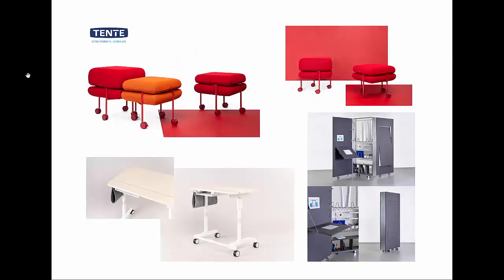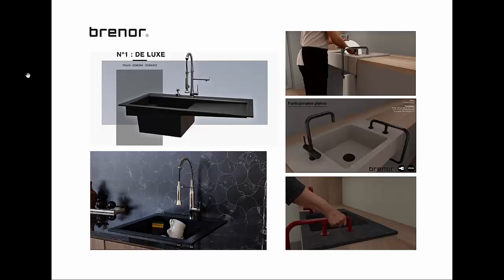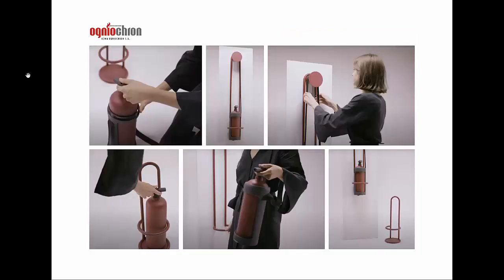There were some examples from automotive, we can say, part. Here we've got furniture with cooperation with Tenta, who produce the mobile solutions for furnitures. It's about wheels. And Brenner, for example, very fresh projects with producer of conglomerate sinks. And the producer of extinguishers.